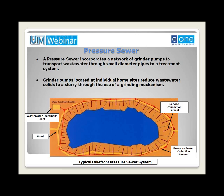Let's begin with some definitions. A pressure sewer incorporates a network of grinder pumps to transport wastewater through small diameter pipes to a treatment system. This graphic represents a simple lakefront pressure sewer. Wastewater flows from the homes being sewered near the water through the service collection lateral to the pressure sewer collection system or pressure main and on to the wastewater treatment plant. As you can see with this example, pressure mains are typically laid along the edge of the roadway following the contour of the land.